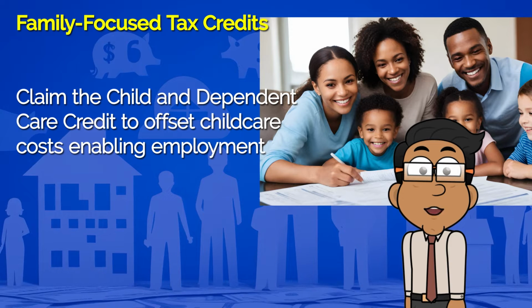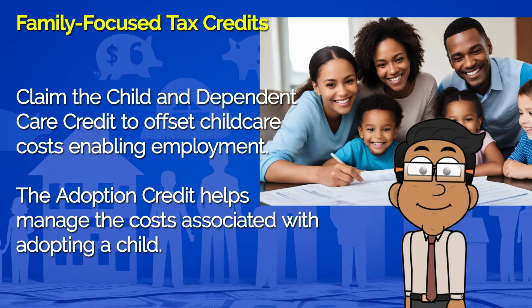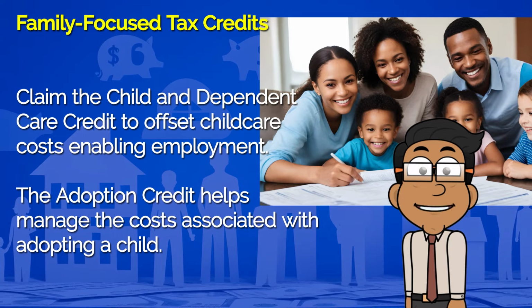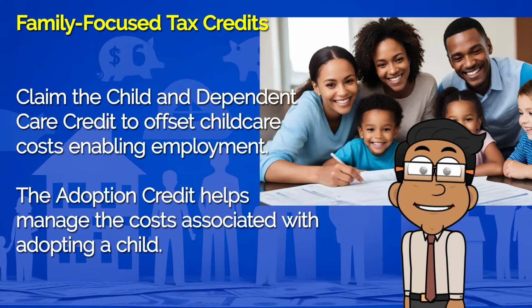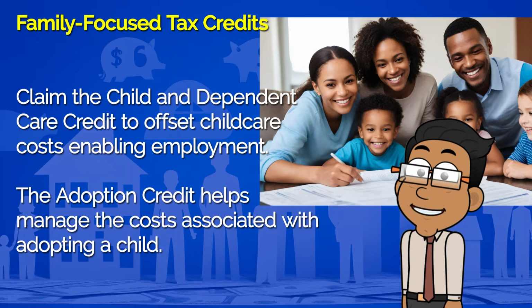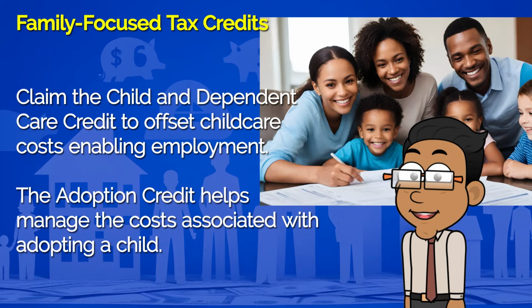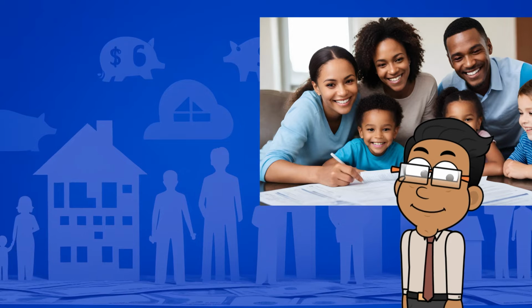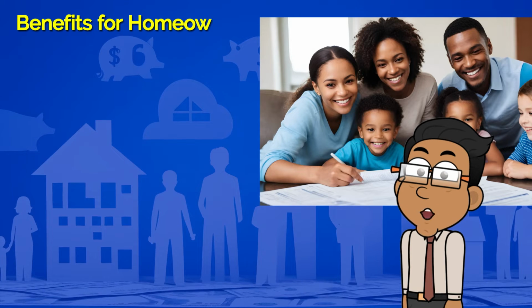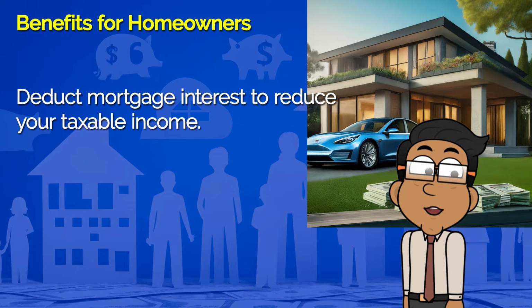But then, what about when life throws you a curveball? Say, childcare expenses that seem to eat up your paycheck? That's where the Child and Dependent Care Credit comes into play, offering relief for those childcare bills that enable you to work or look for work. And if you're expanding your family through adoption, the adoption credit is there to support you financially, covering expenses related to the adoption process.